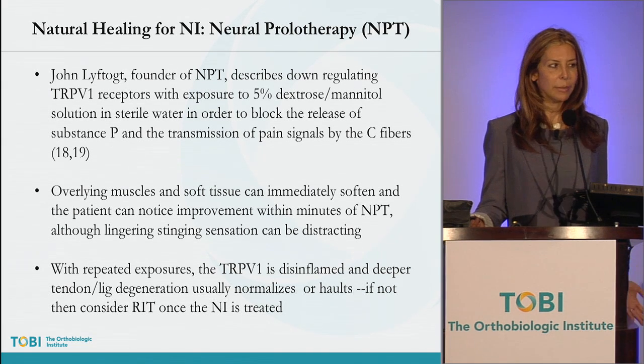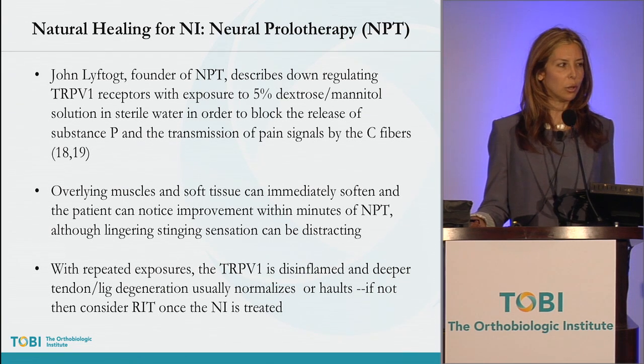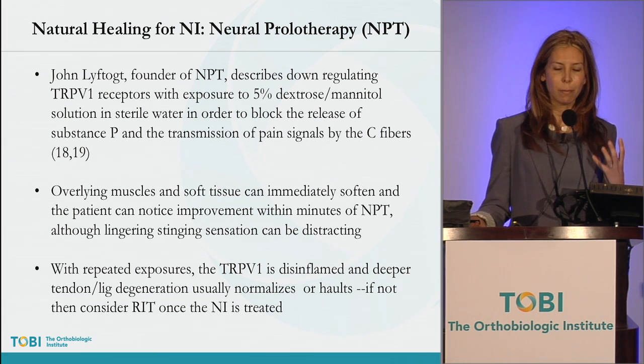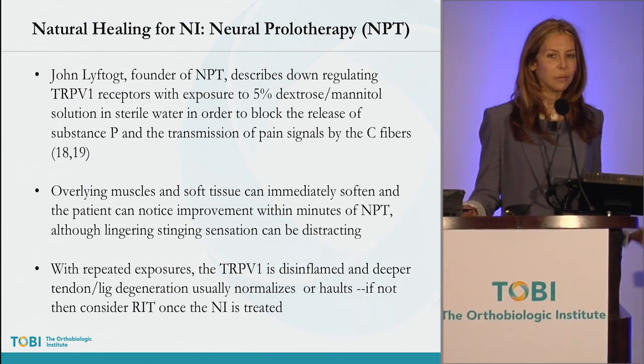So one of the treatments that I'm going to touch upon for the back is neural prolotherapy, and considering a trial of doing neural prolotherapy before you start doing your invasive procedures, especially for patients who present with that burning, deep, achy pain that does not sound facet-mediated.